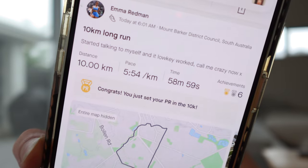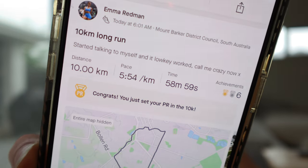I did it. Let me tell you what time I did it in. I use the exact driver time. Look at that, bad boys. So I just got a 10k PB and I'm so happy.